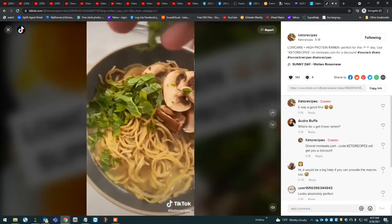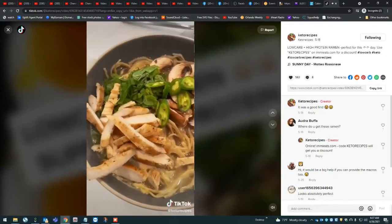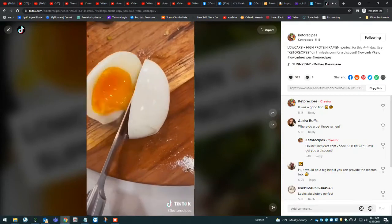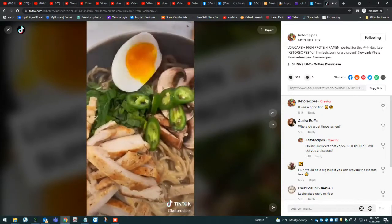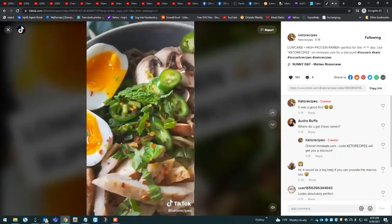Added some mushrooms, fresh herbs, some hot peppers, chicken for a little bit more protein, and of course, you gotta have the jammy egg. It's not ramen without it. And guys, it was pretty good. It was really, really good, filling, and highly recommend.